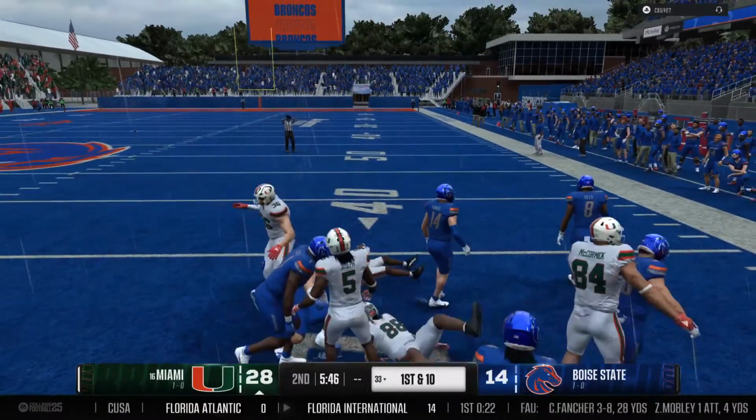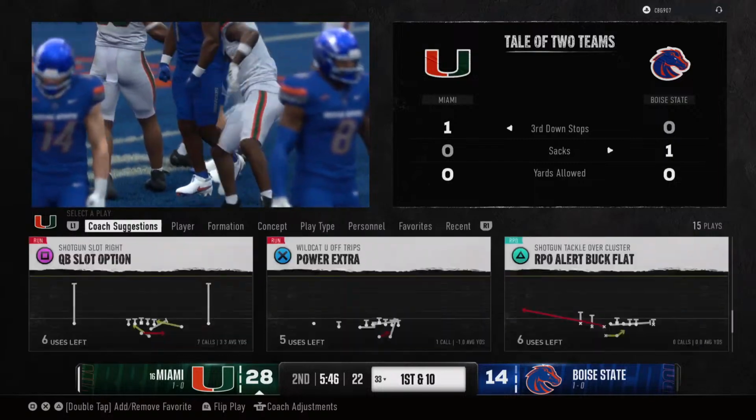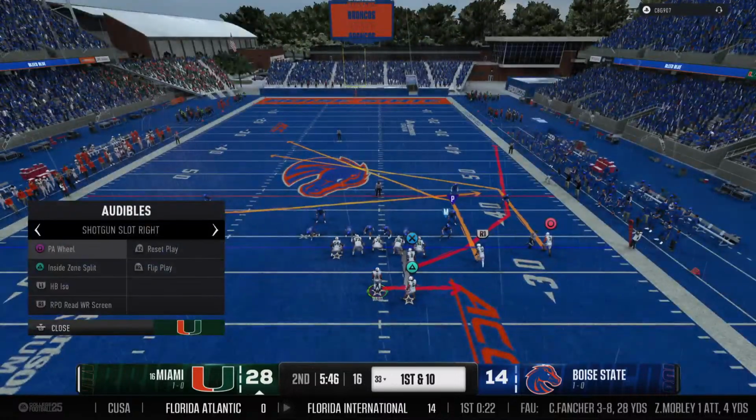They bring him down, but not before a really good return sets up this offense in solid field position. Here comes the Hurricane offense looking to gather a little more strength.